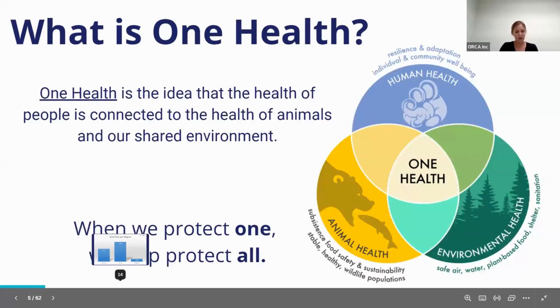So today's presentation is really about the One Health fish monitoring project. And so we have to really understand what the term One Health means. One Health is an approach, an idea that the health of people is directly connected to the health of animals and our shared environment. So for example, when the environment's health is impacted through contamination or pollution, it can have direct impacts on human and animal health and can lead to disease and other health concerns.